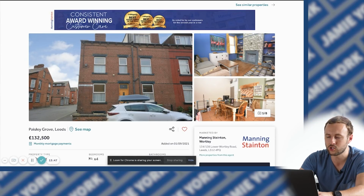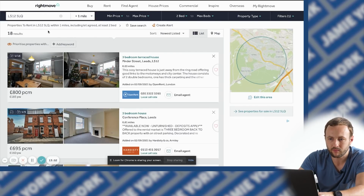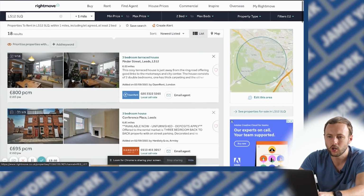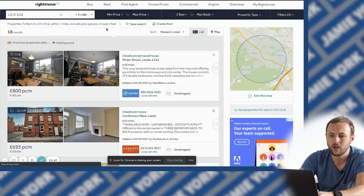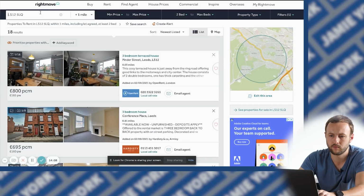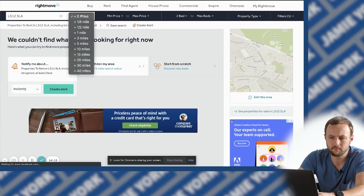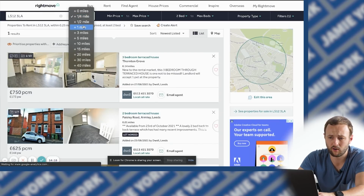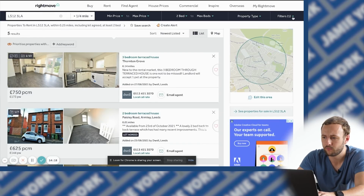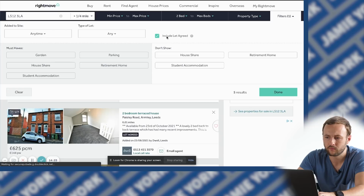The next thing we need to do is jump over and look at the rentals on this. I've already put this in, and I can tell you already on this property, you're going to end up looking at about $800 a month. But the way we're going to do this is by getting an address, putting it in. So we've got this up here, LS12 3LA. Let's put that in here. LS12 3LA. And immediately you can see it's really tough finding a rental in this area. What you can do is filter on this and include let agreed.